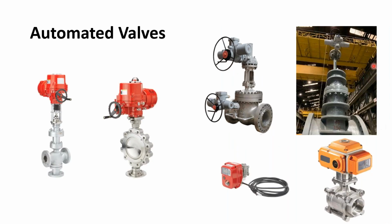Here are a few of our automated valves. Here's a picture. I was at a project. I was down in Houston. These are rising stem slab gates, and you'll see these Rotork actuators that we put on these. I believe this is a 42-inch valve. So it just kind of gives you a brief overview of what we can do. Linear, rotary. This is our triple offset valve. This is our HVAC and boiler feed water valves, slab gates, quarter turn.